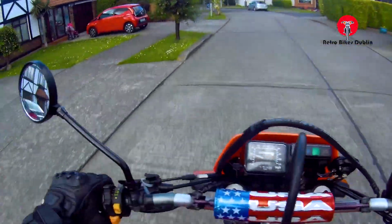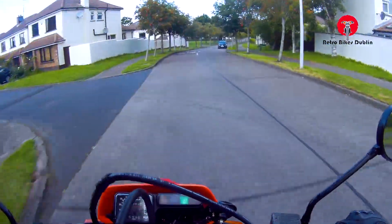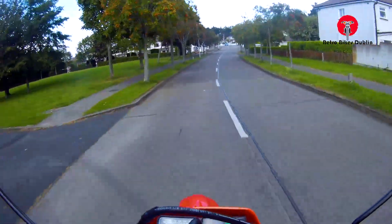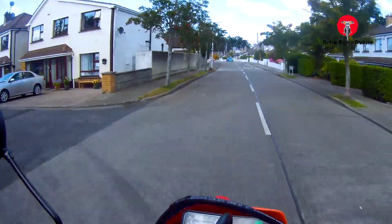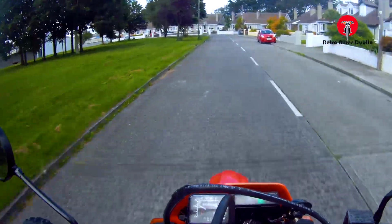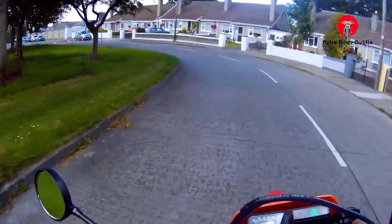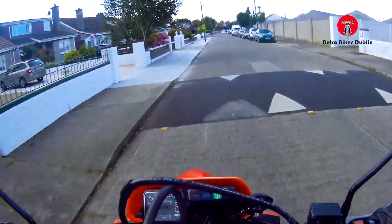All the big singles now are becoming really collectible, because there just isn't any of them being made anymore. I believe the XR650L might still be in production, I think it's actually stopped now, but you can't get it in Europe. I think the only place you can get it is America. This one was an American bike, imported here into Ireland. That's the way it's here, and it's a 2008 model. Obviously the bike has stayed relatively the same even from the late 90s.